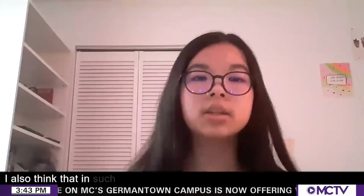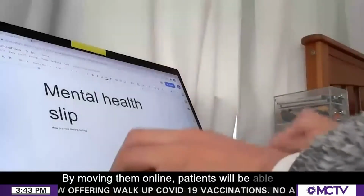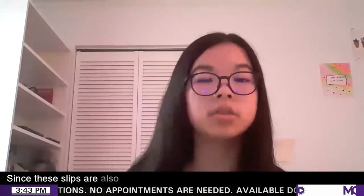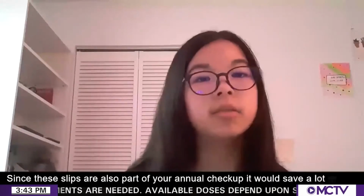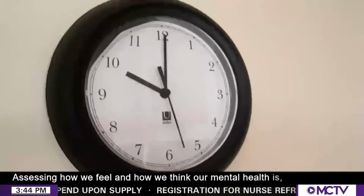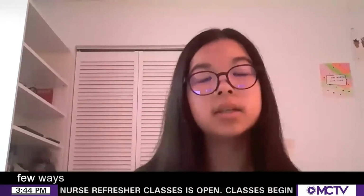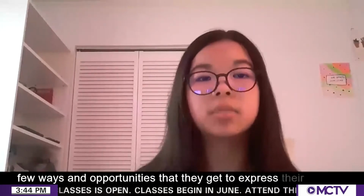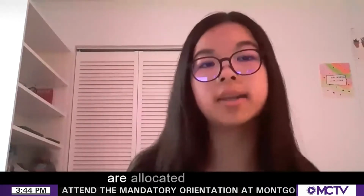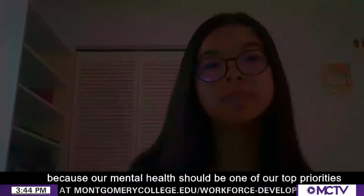I also think that in such a digital world, we need to move these slips online. By moving them online, patients will be able to write more about how they feel because you're typing. Since these slips are also part of your annual checkup, it would save a lot of time. Assessing how we feel and how we think our mental health is so important. And for some, these mental health slips are one of the few ways and opportunities that they get to express their emotions. So come on, let's reform the way that these mental health slips are allocated at doctors' offices because our mental health should be one of our top priorities.